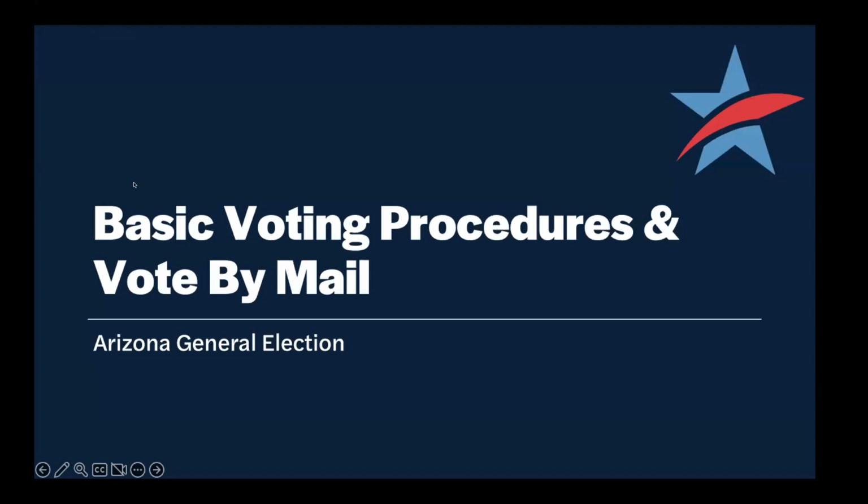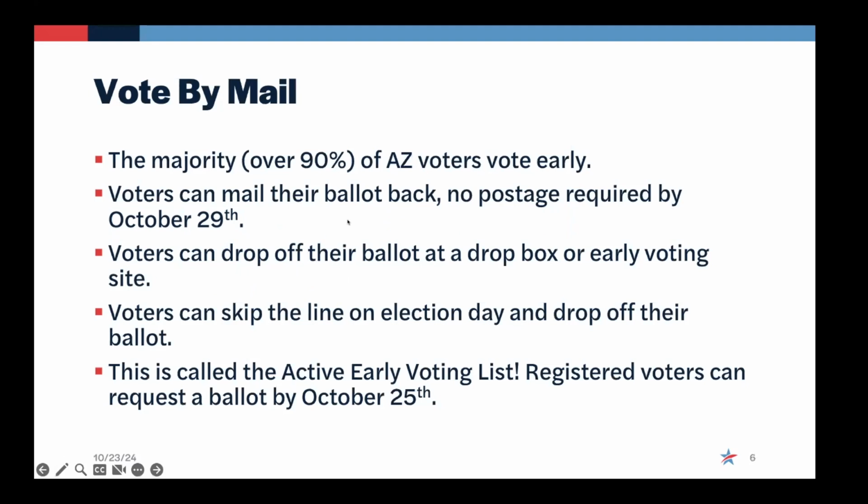Now, going over some basic voting procedures and vote by mail for the 2024 Arizona general election. First and foremost, with vote by mail, it's important to remember that the majority of Arizona voters vote early. That's over 90%. Every political party in Arizona votes by mail. And voters can mail their ballot back, again, no postage required, by October 29th. Voters can also drop off their ballot at a drop box or early voting site as well. And on election day, voters can skip the line and simply go ahead and drop off their ballot. This is really convenient and one of the perks of vote by mail.